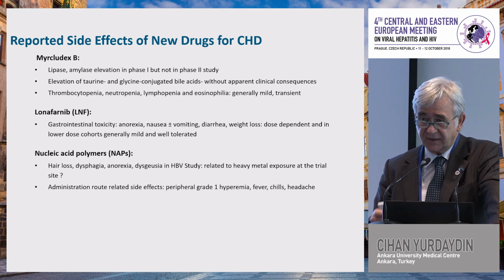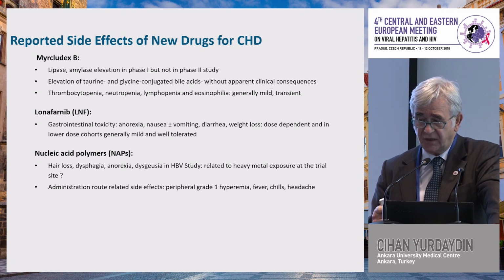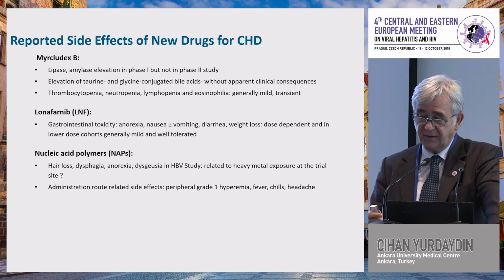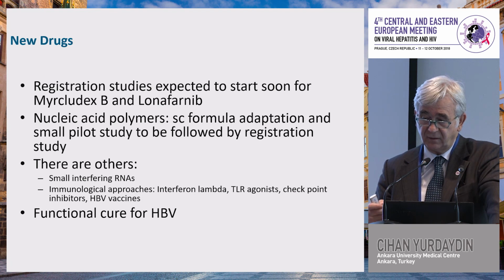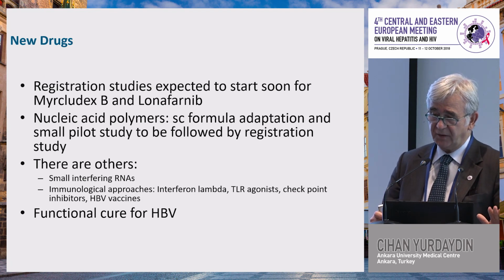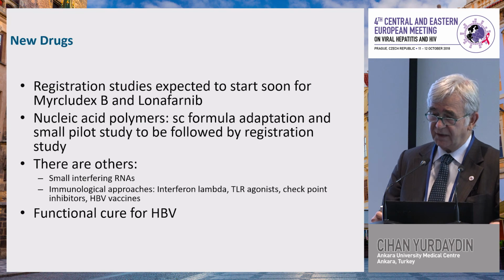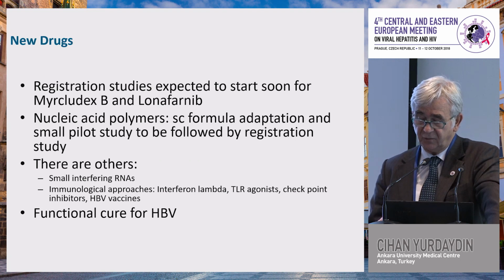Nucleic acid polymers: studies have been done in Bangladesh and Moldova. They report side effects such as hair loss, dysphagia, anorexia, and dysgeusia. In one study, they related these side effects to heavy metal exposure at the trial site, which is a little bit bizarre, so they have to do further studies. Overall, in summary, in terms of new drugs, registration studies are expected to start soon for Mircludex and lonafarnib, I'm speaking about early 2019. For nucleic acid polymers, they are considering a subcutaneous formulation, doing a small pilot study with it, and then considering registration studies.